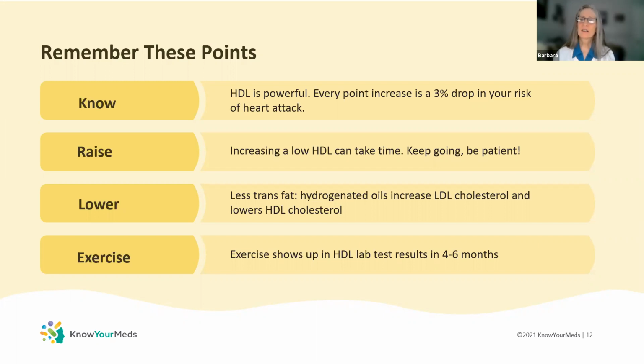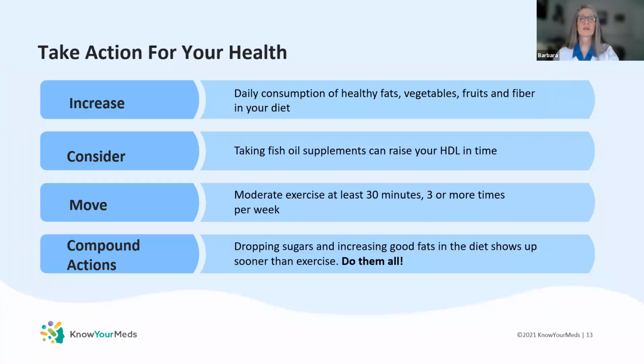Remember, the super bad fat is the hydrogenated oils that increase the bad cholesterol, the LDL, and decrease HDL cholesterol. Get rid of the sugars in your diet, decrease at least, and increase the fiber. And exercise, which is good for all of us for so many different reasons, but it may not show up in your HDL for 4 to 6 months. So a daily consumption of good fats, vegetables, fruits, and fiber in your diet can make a huge difference, not only to your HDL, but you'll find it in how you feel and in your energy.